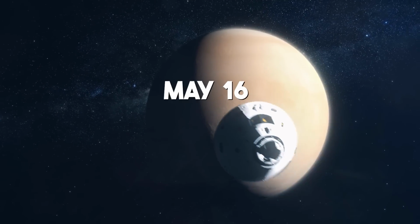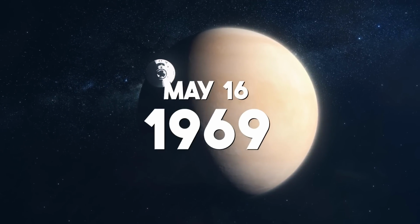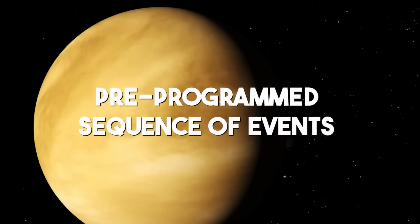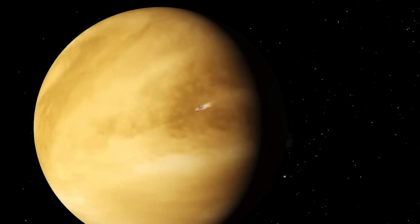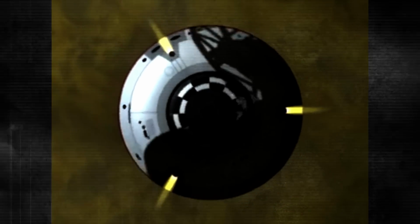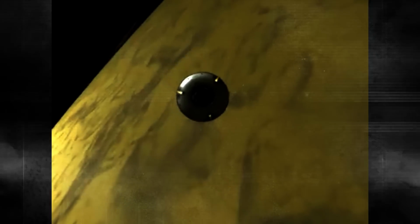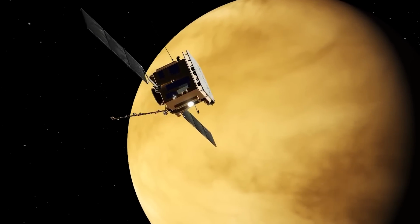On May 16, 1969, Venera 5 reached the vicinity of Venus. At this point, a pre-programmed sequence of events was triggered to prepare the probe for its descent into the Venusian atmosphere. The spacecraft jettisoned parts of itself that were no longer necessary, such as its interplanetary cruise stage, to minimise mass and maximise the chances of a successful descent. Then began the crucial phase of the mission.